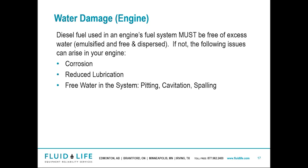I know injectors can fail quickly too from rapid corrosion, so that's one of the main things you have to worry about. Other than that, reduced lubrication. So we talked about fuel being a lubricant to your fuel system components. At high enough concentrations, water can break down the protective film strength of the fuel and lead to increased metal-to-metal contact, especially for low clearance parts. And this might lead to something called abrasion wear.